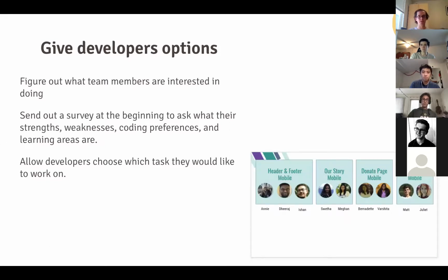So to start off, we just recommend giving developers lots of options. Figure out what they're interested in doing and what they want to learn so they can work on tasks that are meaningful to them. One great way that you can find out what developers are interested in is by sending out a survey at the beginning of your project and asking what their strengths and weaknesses, coding preferences, and learning areas are. And this is also just a great opportunity to get to know your team members more as individuals. And then once you know more about them, you can tailor tasks that meet their needs and demands.